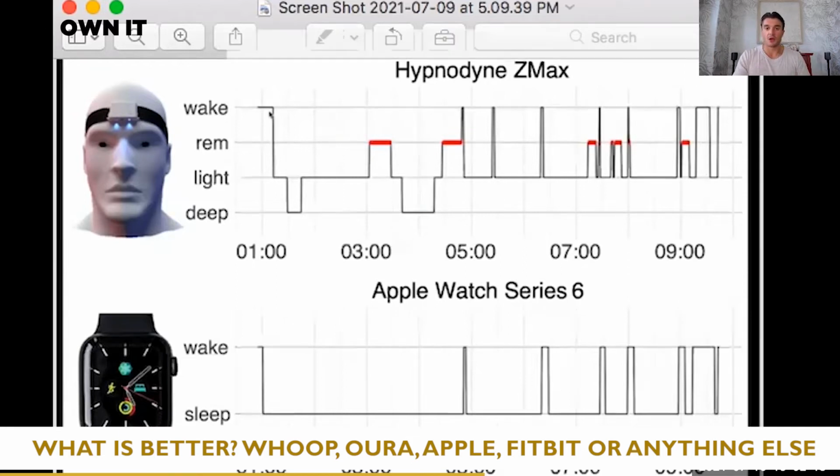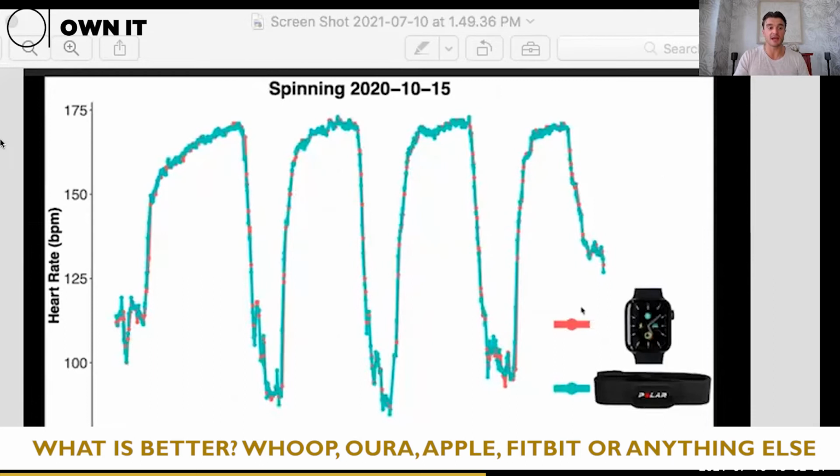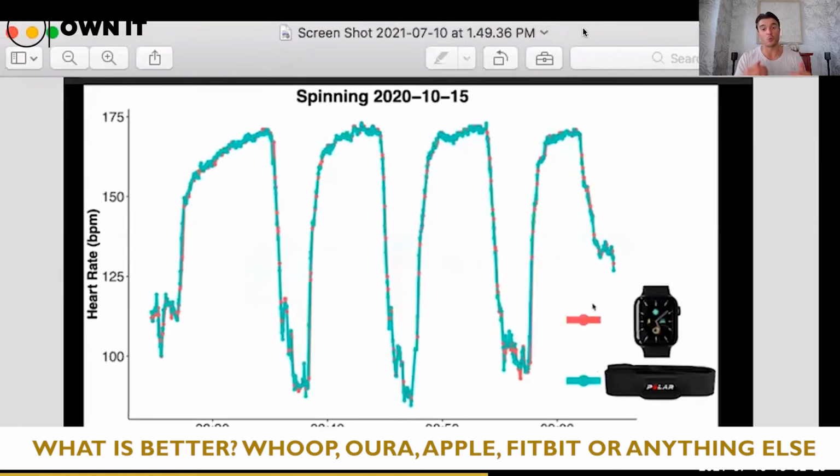Now, again, if we're just wanting to measure quantity of overall sleep, then it's excellent. When utilized in a workout setting, this is actually amazing. It's one of the best PPG measurements of heart rate outside of that heart rate strap. So when compared to the Polar H10, you can see here in a conditioning stage where we're doing longer duration at higher intensities, absolutely outstanding. Like it literally cannot be better. It literally falls right on top of one another.